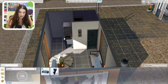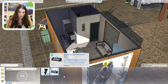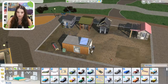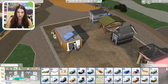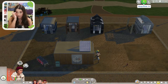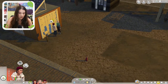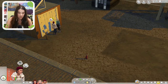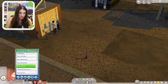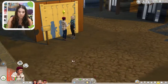I guess eventually we're gonna need 2 toilets, right? So we'll keep that because we'll eventually need more bathrooms. We still have 2,200. Jeez, we're just killing it. We should get another solar panel. So now, I think if I go here, and I have a mod installed for LMS roommate service. So I'm gonna have him call that.